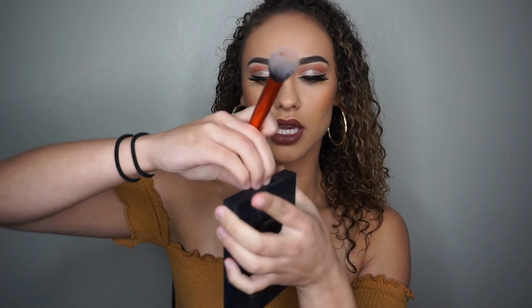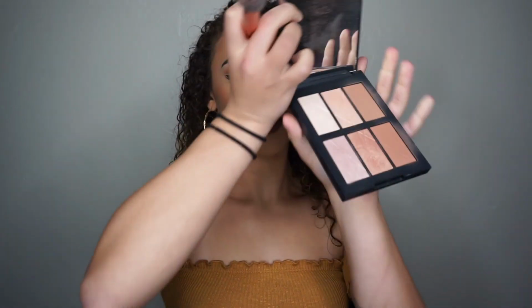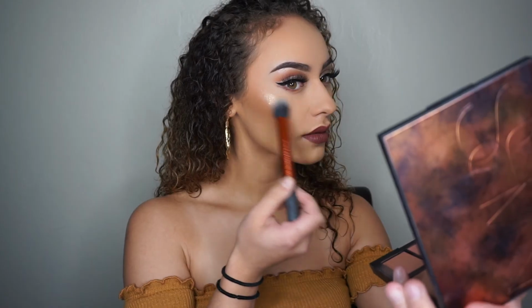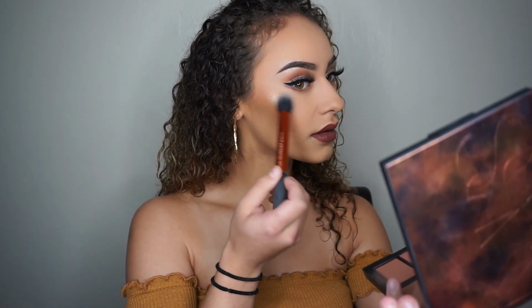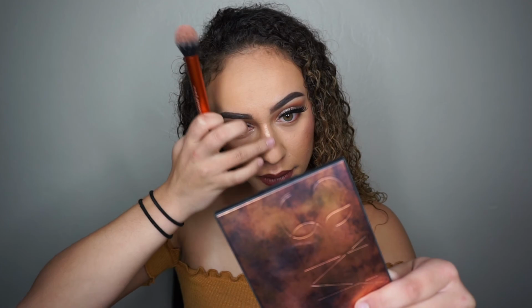I'm just going to spray my face. I'm going to be using the highlighters from the NARS palette, and I'm going to be using that bottom golden one right there, and it is called Galette. I am loving this look.